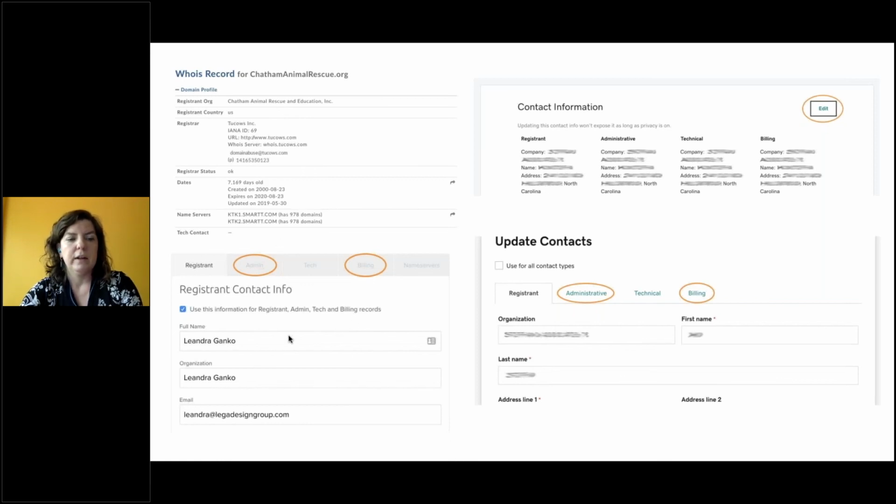And as far as the registrant contact information, this is for your domain. These are just snapshots from GoDaddy and from DreamHost, two of the domain registrars and hosting situations that I come in contact with more frequently. But you have different options for all of these contact people: the registrant, the administrative, technical, and billing.